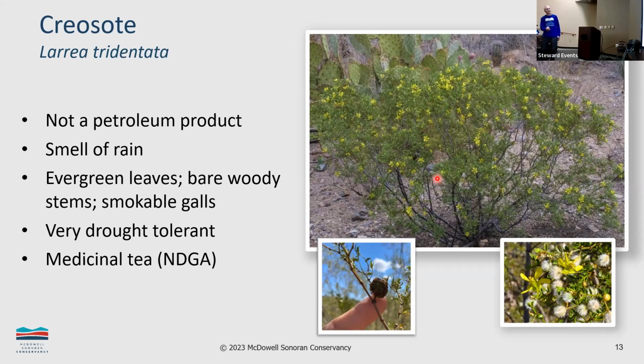And then the yellow flowers turn into the puffballs here, just tiny ones. The creosote has about 15 galls that are made by insects, 15 different types. This is one of them, the largest type. And this was smokable. The Indians crushed it up and smoked it in pipes.